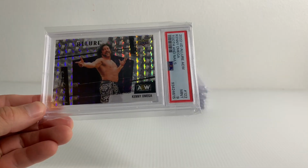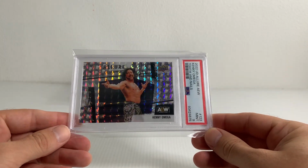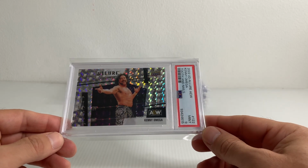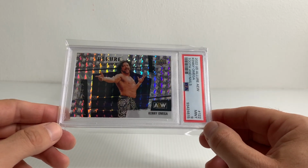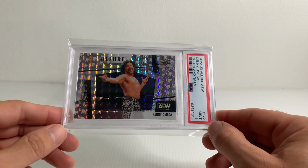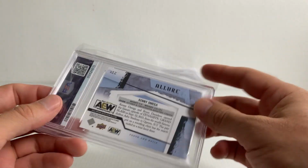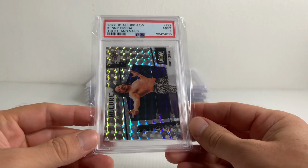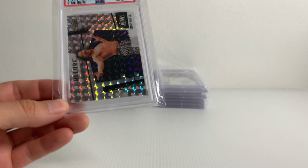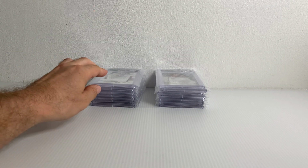These Tooth and Nails cards are really hard to pull. I mean, if you go on eBay, it doesn't matter what wrestler it is, there's usually only 5 or 6 listings of any kind of Tooth and Nails card. Unfortunately, it's got a 9, but it's still a great card, huge card. Would have been nice with the 10 though, but still really cool. This is a pop 1, none higher. They're just rare cards, and no one's graded one yet except for me.